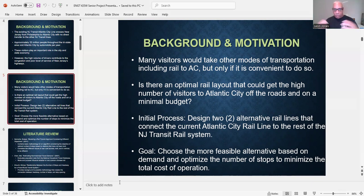Now, is there an optimal rail layout that could get the high number of visitors to Atlantic City off the roads on a minimum budget? Well, I'm going to discuss a couple of alternatives. And the goal is to choose a more feasible alternative based on demand and optimize a number of stops.